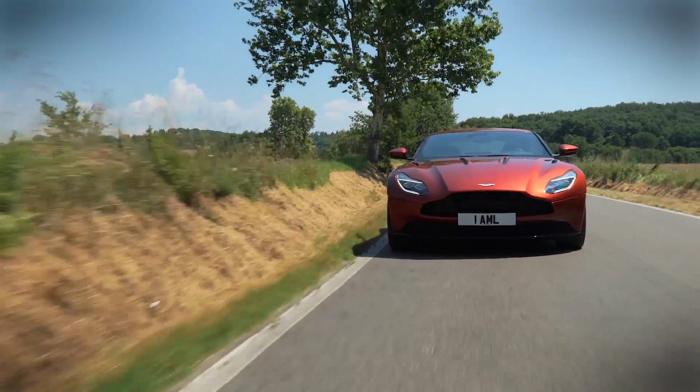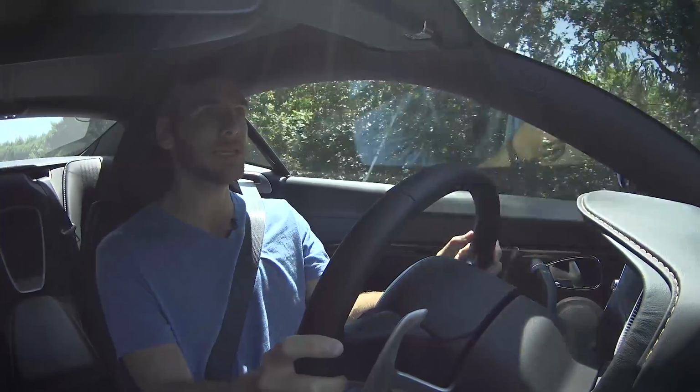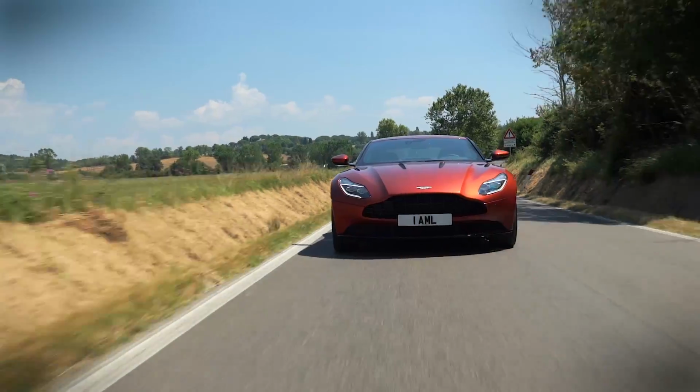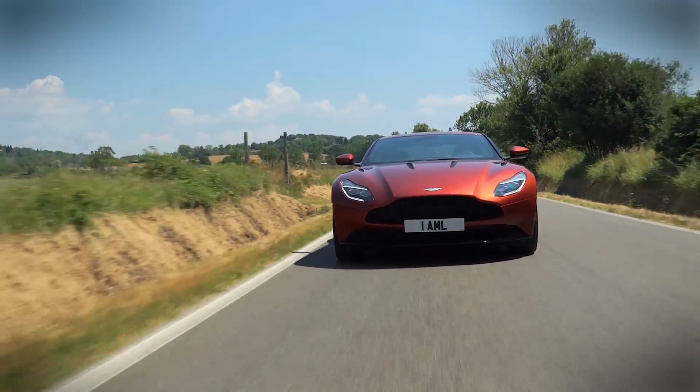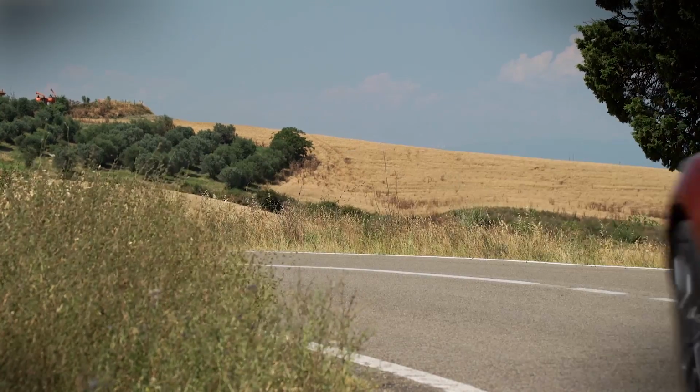So you have to consider what this car is and what it isn't. It is a grand touring vehicle, and what that means is that it has to do both things very well. It has to have that style, have that look, have the sound, but it also needs to be something where luxury buyers can appreciate driving it for hours on end.